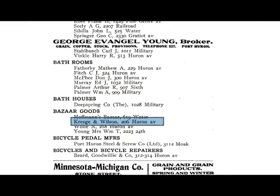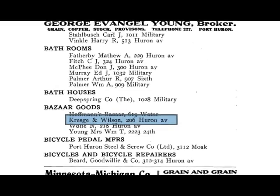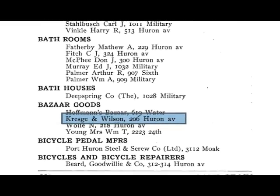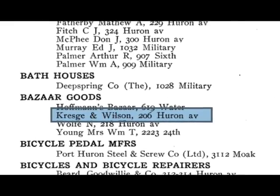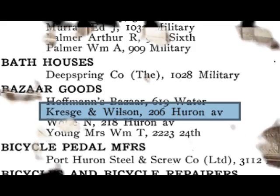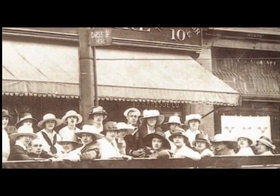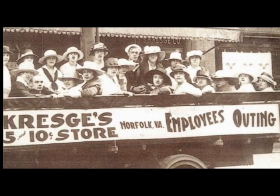Both stores were under the name of Kresge and Wilson, and in this 1904 directory you can see it listed under Bizarre Goods. 5 and 10-cent goods became so popular that Mr. Kresge was encouraged to open stores in key cities throughout the country. In 1907 he bought out his brother-in-law, Wilson, and changed the name of the firm to S.S. Kresge.